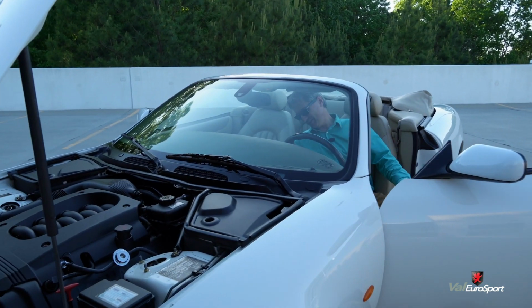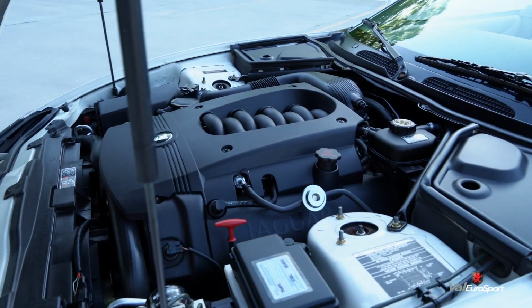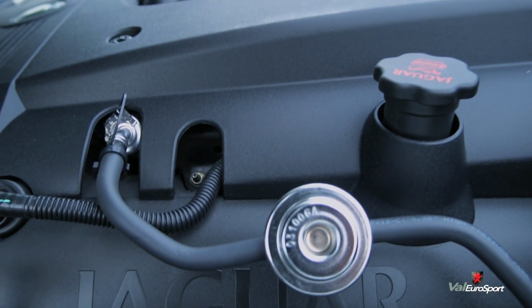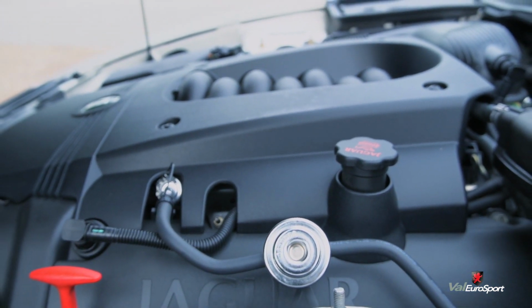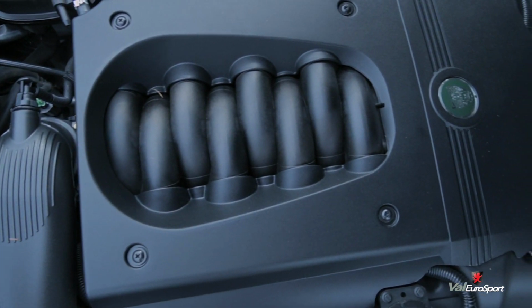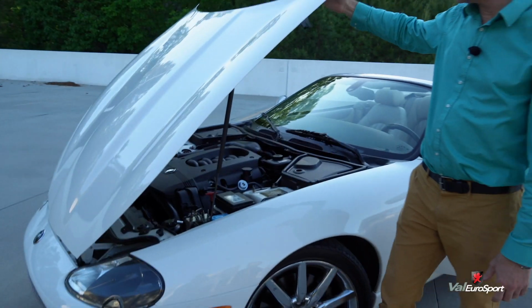Let me start up the car. Listen to that. It sounds like a Honda V8. If Honda made a V8 engine, this is what it would sound like. Never had any issues with the engine or transmission in these cars. They are bulletproof.